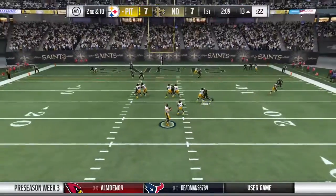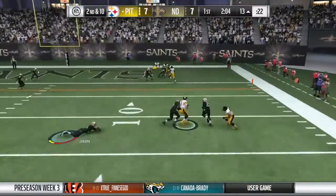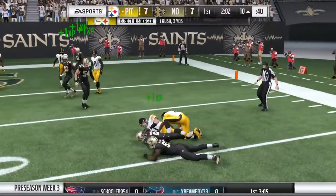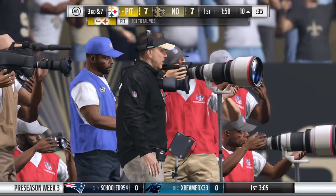2nd and 10. It's Roethlisberger once more. Looking for someone to throw to. And he'll get it here to the 10-yard line. Call it a gain of 3. And that'll lead here to a 3rd down.